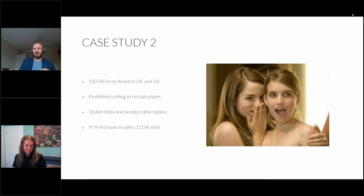But if you start to sell in the US, you've now got the issue of state by state laws. Now Jen, you'll know about this better than anybody else here. The state by state rulings on what you can and can't sell on Amazon change.